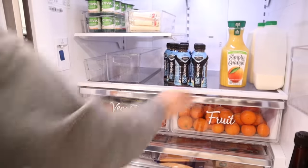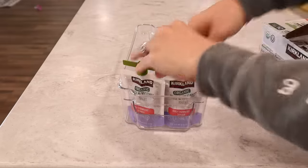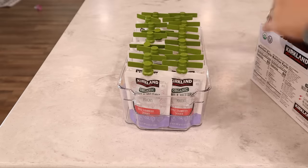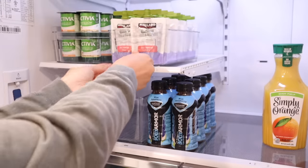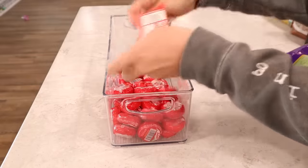And just keeping your fridge organized helps you to not waste any food, because when your fridge gets really unorganized and messy and everything's just stacked in there, you can waste a lot of food because things that you need to use up can get shoved to the back of the fridge. You forget about them until they are growing mold and all kinds of things. My fridge has gotten pretty bad before.